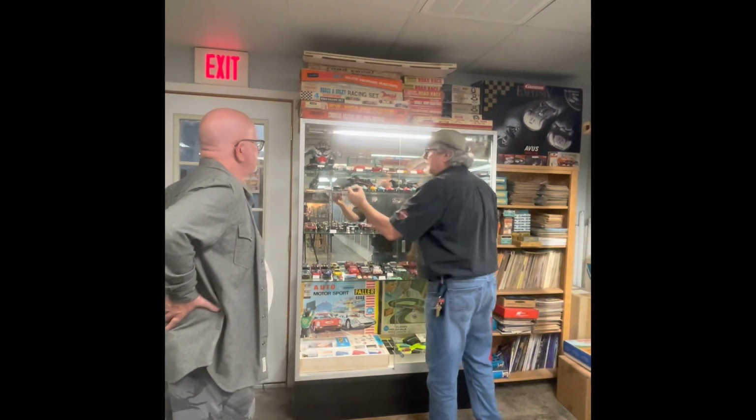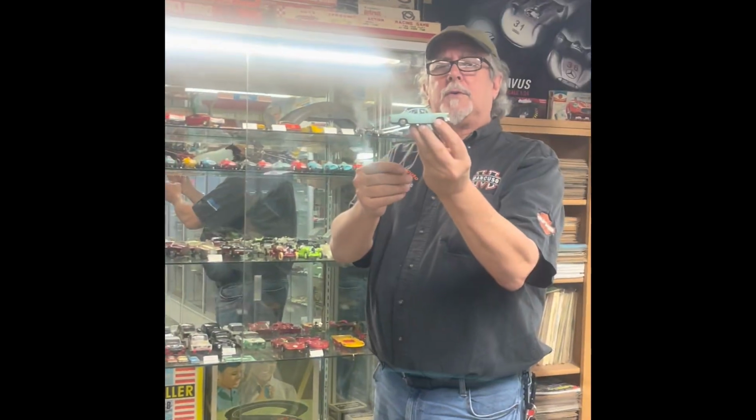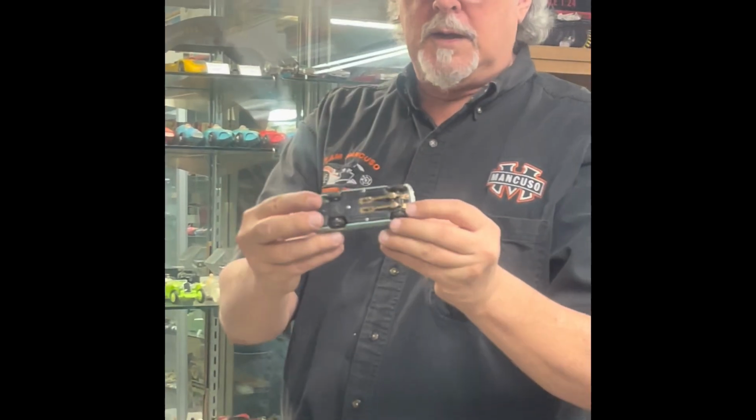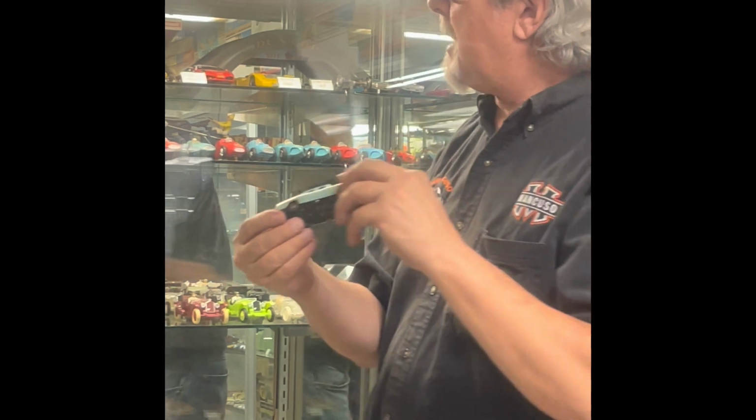Here's a GG. This is a little bit nicer. These were made in 1958. There's a beautiful 1/43rd scale Simca. You see the chassis and how it ran. So they made some nice cars too.